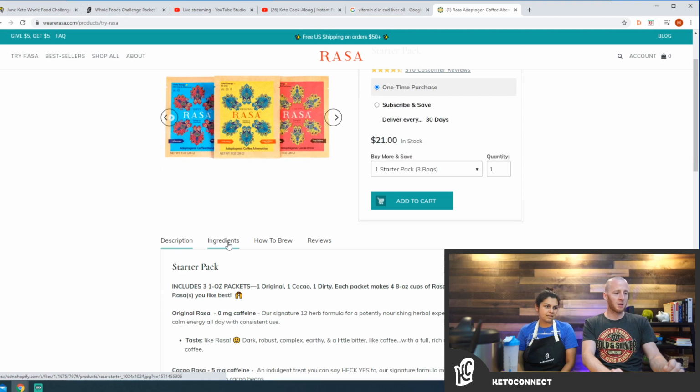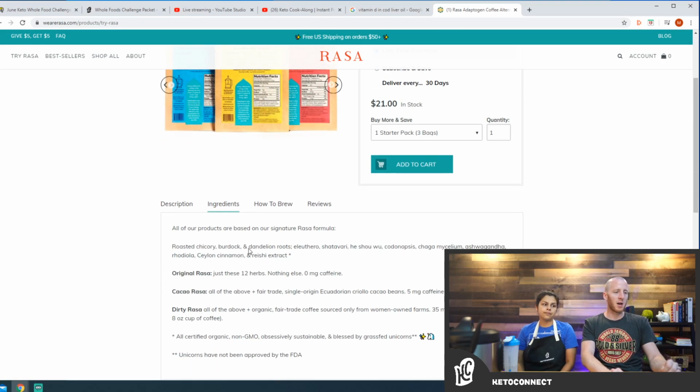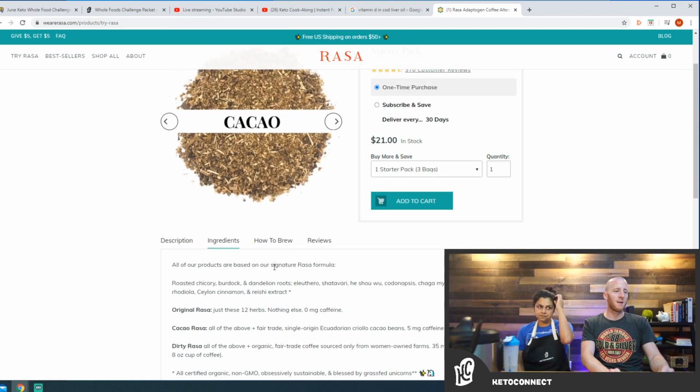So this is it, I guess. It's chicory, burdock, dandelion roots. It's almost like a tea. Reishi, cinnamon. Yeah, just 12 herbs. Cool. I don't think that's my thing, but if you're liking it.